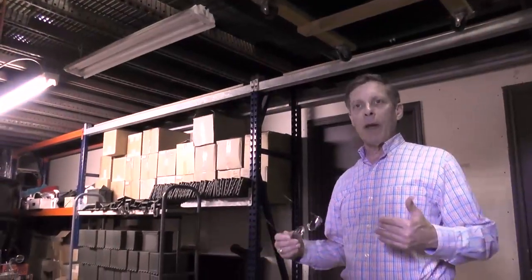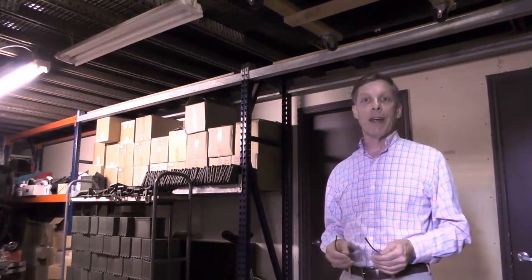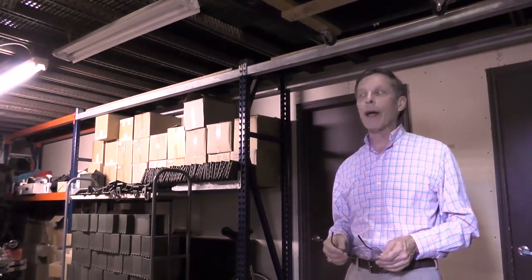So records come in here. This is basically our loading dock garage area. We use this to store packing materials and boxes and so forth, or as a staging area for packages either coming in or going out.